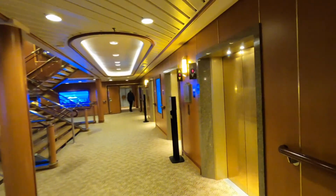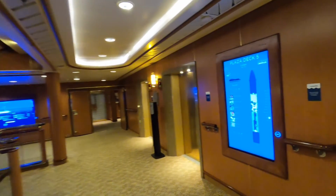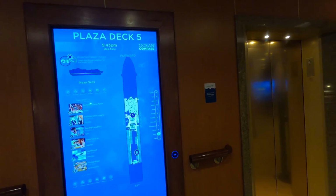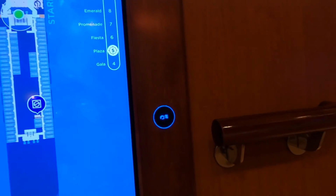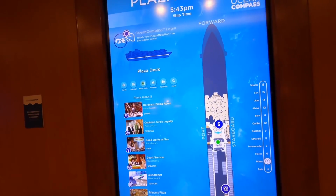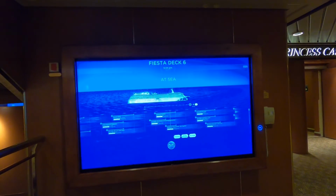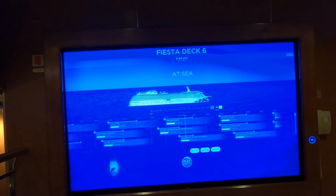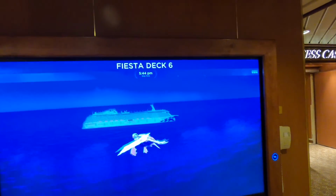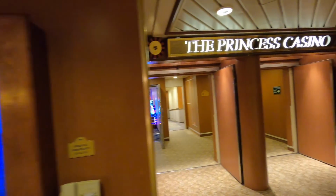Deck 5 forward has a bank of elevators and stairs. You do have multi-function screens on each floor, allowing you to use your sea medallion. Tap right there. And you have access to the entire menu and a personnel locator. On each of the main floors, you do have a very large touchscreen display that's accessible with your medallion. Ship time and all the information you need.